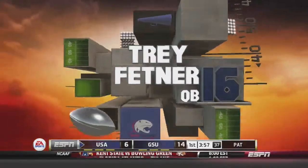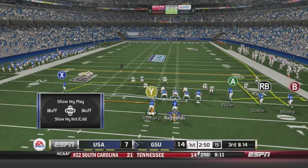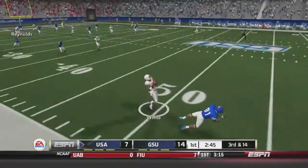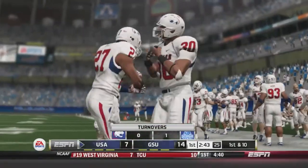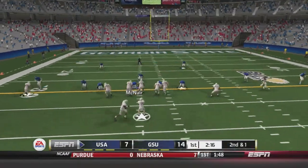And it is 14-7 now in favor of Georgia State. Trey Fettner with the 9-yard touchdown run. South Alabama, or Georgia State takes over here. 3rd and 14, and a deep pass by Reynolds is picked off at midfield by White, and he's going to return this one to the 41-yard line of Georgia State. And South Alabama will take over there, trying to tie this game up.